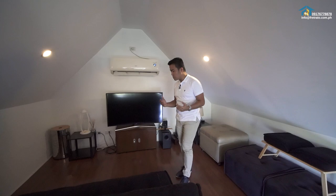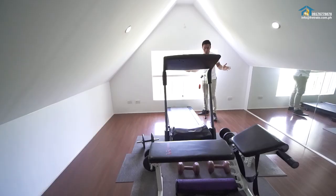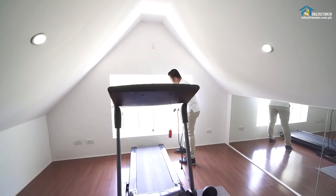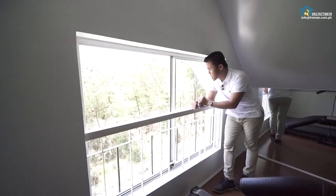And on this side, this is your indoor gym, which of course you can convert to whatever you like. Currently, it is being used as an indoor gym. And you have this window, sliding window, wherein you can see the outside, the greeneries outside across your house.